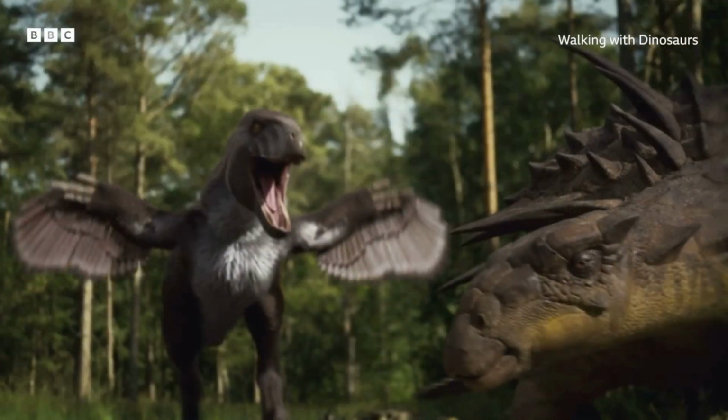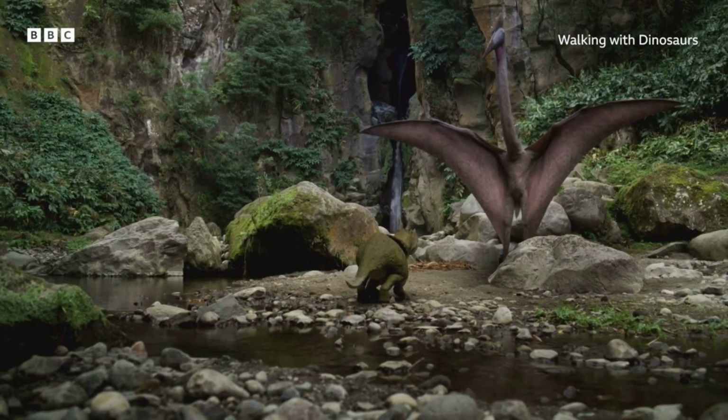Then we have another scene of a different Utahraptor. I'm guessing this is a female one since it doesn't have the bright red colors. But then we also see the Gastonia standing here. Actually, the Gastonia just looks really nice, and it just whacks it in the face. Anyways, we have the pterosaur, which I'm going to talk about in a second, kind of hunting the baby Triceratops.